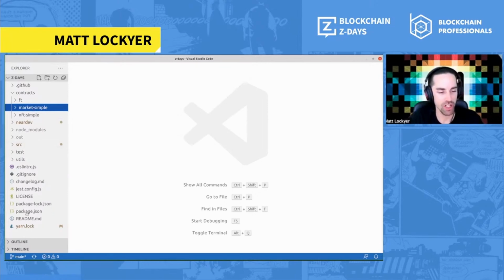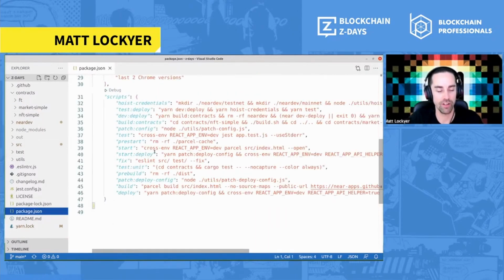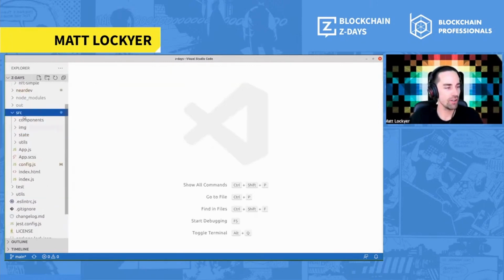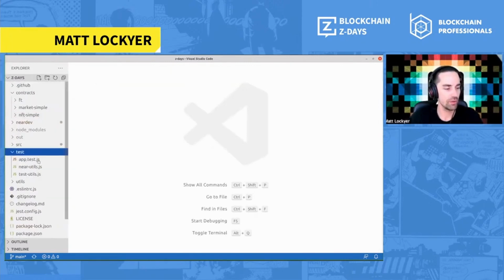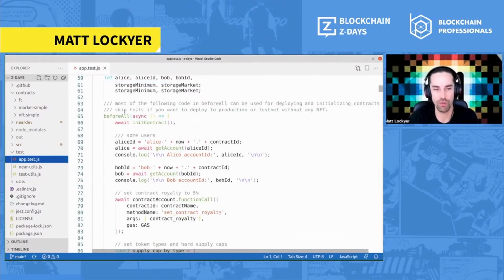We have a package.json, which has a lot of helpful scripts that ties it all together. So you can explore that if you want to know what did yarn test deploy do, for example. So test deploy is here, you can check that out. Let's go into the source, let's go into the test folder. The tests that were run are in this file called app.test.js, and there's quite a bit of tests, reasonably well documented to let you know what's going on.